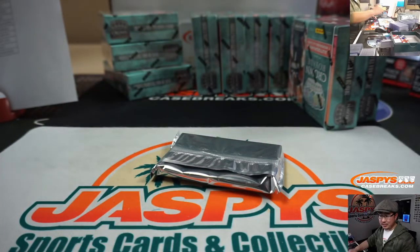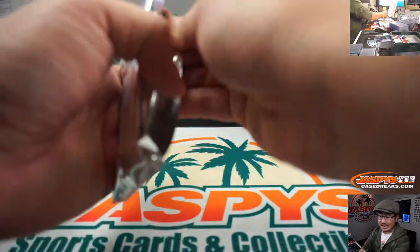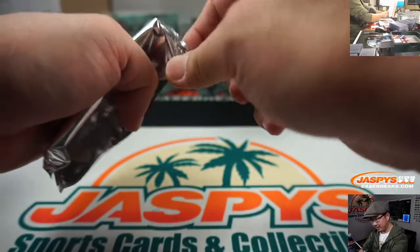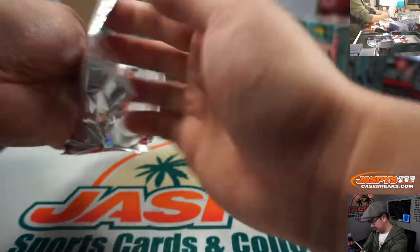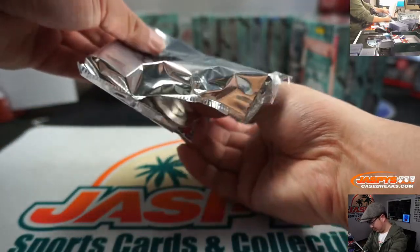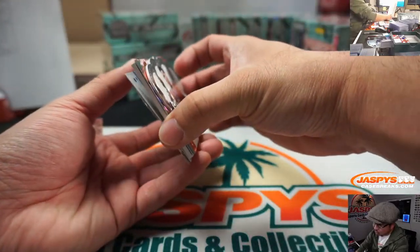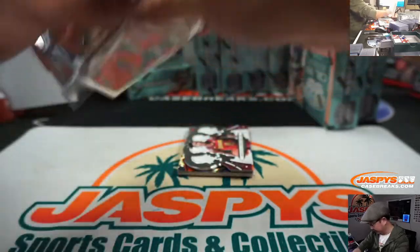Matt, what are you chasing? So Stubblefield's chasing KD autos for the Nets. They got to be there somewhere. Oh, there is the kaboom. That is the one per case coming up.